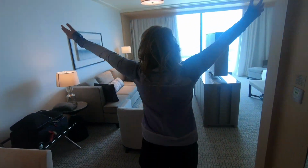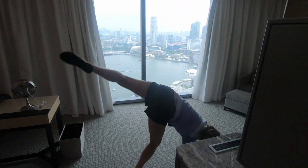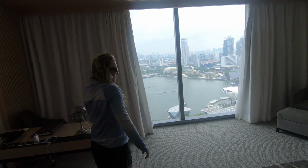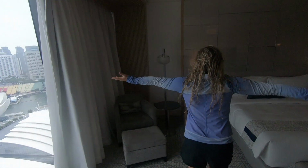Look how much space. I think I can do a cartwheel in here. There's so much space. Ready? Oh! That was terrible. Wait, I need to do that again. My toes weren't even pointed. Yeah, maybe that was a little bit better. I'm a little rusty.